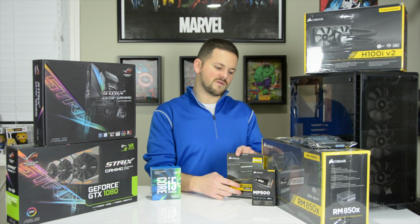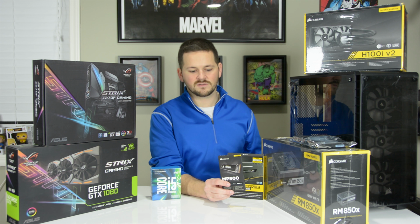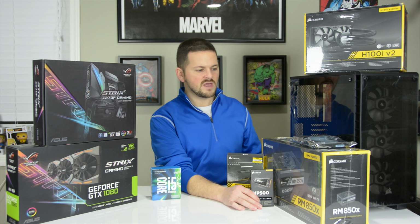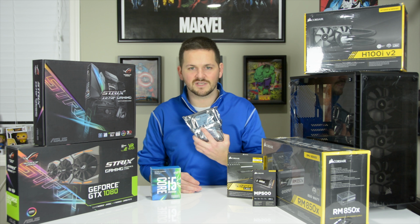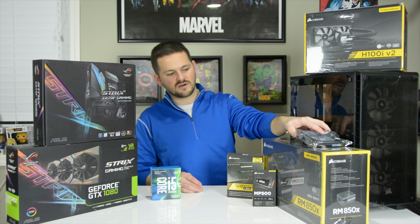And then for storage, we have the MP500 by Corsair. It's a 480 gigabyte NVMe drive. And then for standard data use, I don't know if he's even going to use this because all he does is play games, a standard 1 terabyte Seagate hard drive.